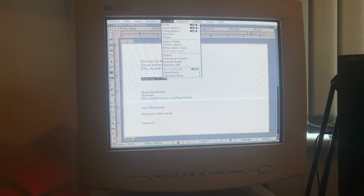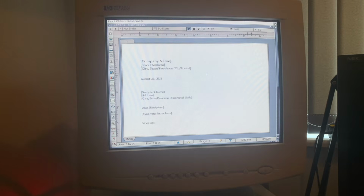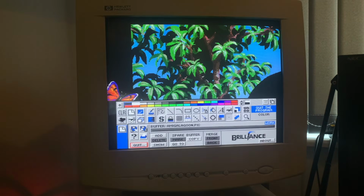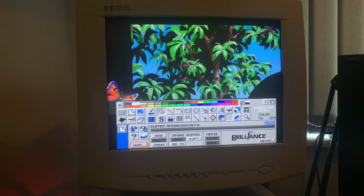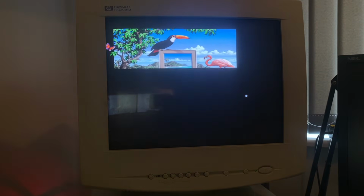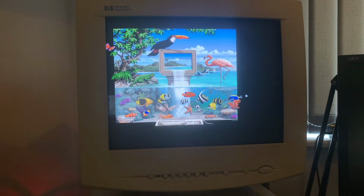And really using something like Wordworth 7 is almost on par with running something like Office 95. Admittedly, not quite as fully featured, but for the kind of things most users did, it did the job great. And there are lots more great productivity programs for the Amiga, like Brilliance, which is a powerful bitmap graphics editor that even works with 24-bit graphics, and you could get some stunning results with it for the time. And actually, it's still around today as an open source program called Graphics 2.